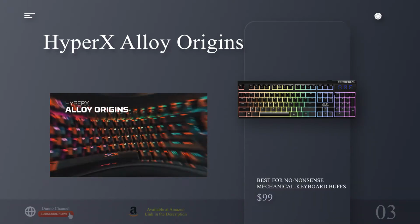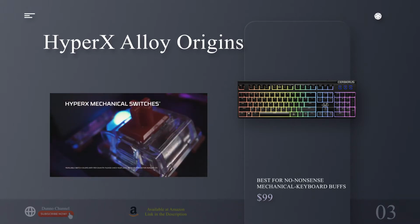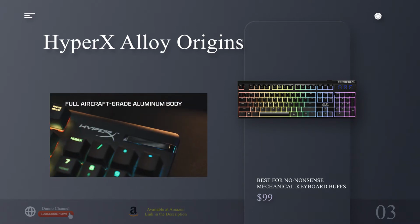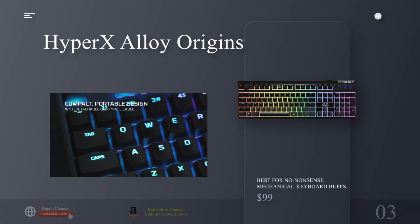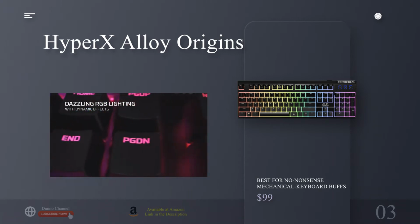Best for no-nonsense mechanical keyboard buffs: HyperX Alloy Origins. Reasons to buy. 1. Solidly made chassis. 2. Well-priced. 3. Proprietary switches offer unique feel. 4. Detachable USB-C cable. Reasons to avoid.